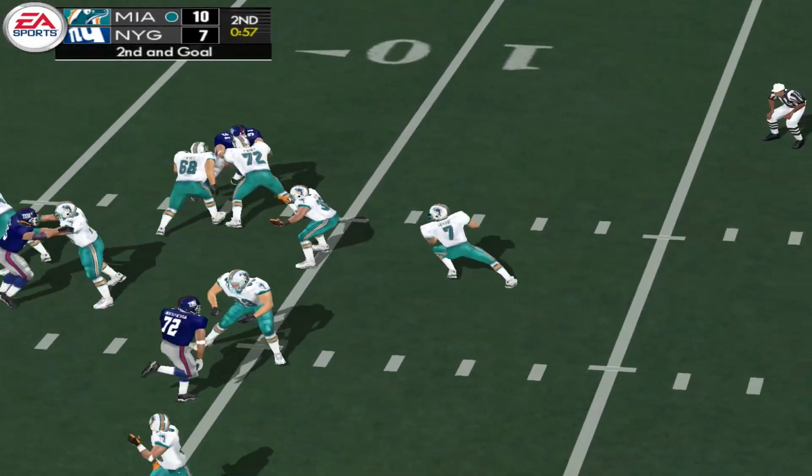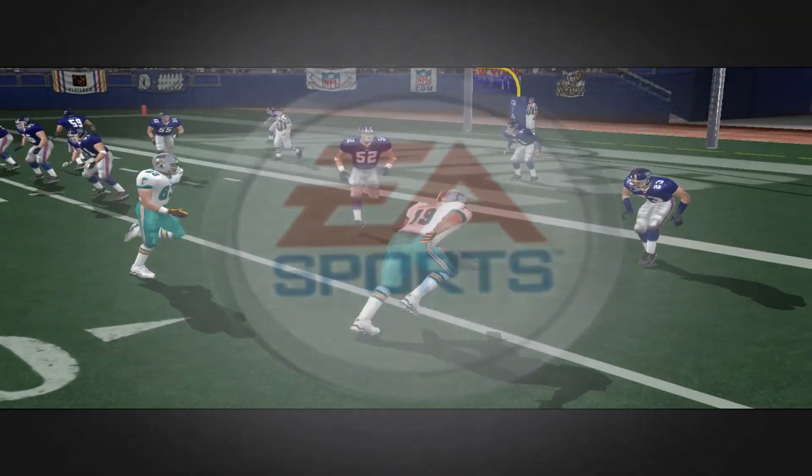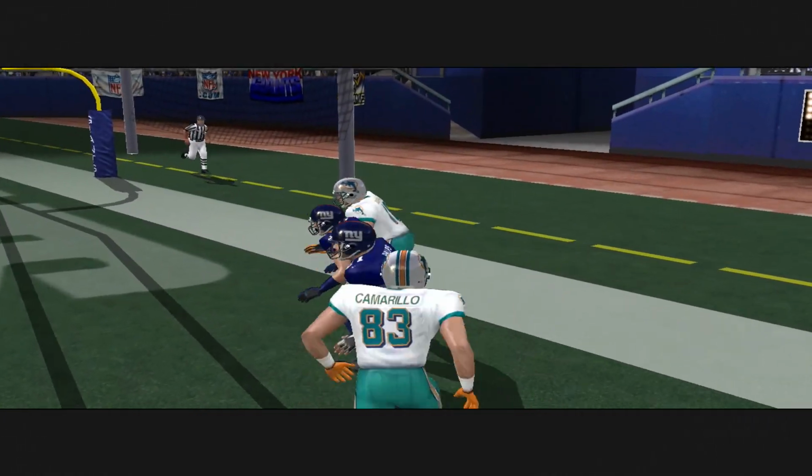Brown, the deep back, drops back under pressure, guns it to the end zone. Touchdown, Miami. He flipped. He sure did. The quarterback.